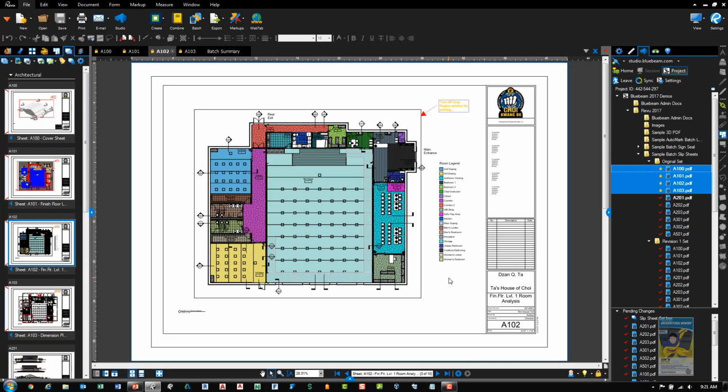And that's the batch slip sheet feature within the eXtreme version, and those are some of the eXtreme only based features that you can get if you purchase that version.